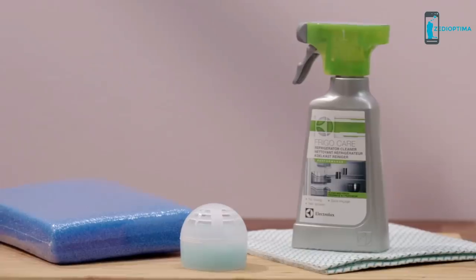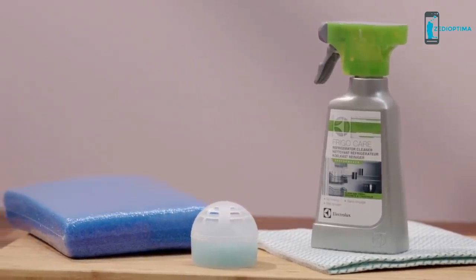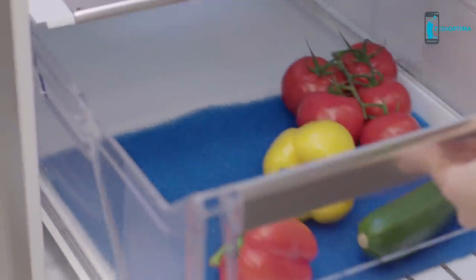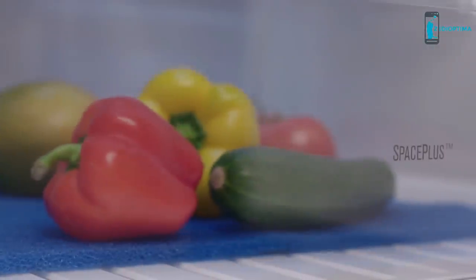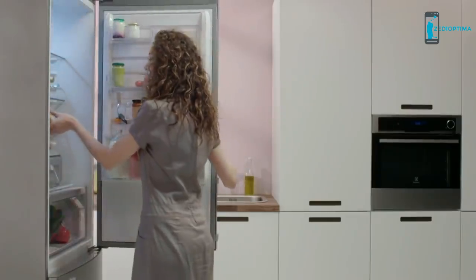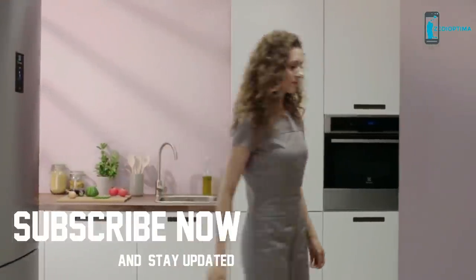The fridge care set is the perfect way to keep the refrigerator clean and odor-free. The care set includes a fresh keeper mat, a fridge odor absorber, Frigo care spray, and a soft cloth. And the fresh keeper mat cleverly allows air to circulate in the fruit and vegetable compartment, preventing bad odors and the buildup of mold. We bring the freshness, you bring the taste. The Electrolux Fresh Plus.